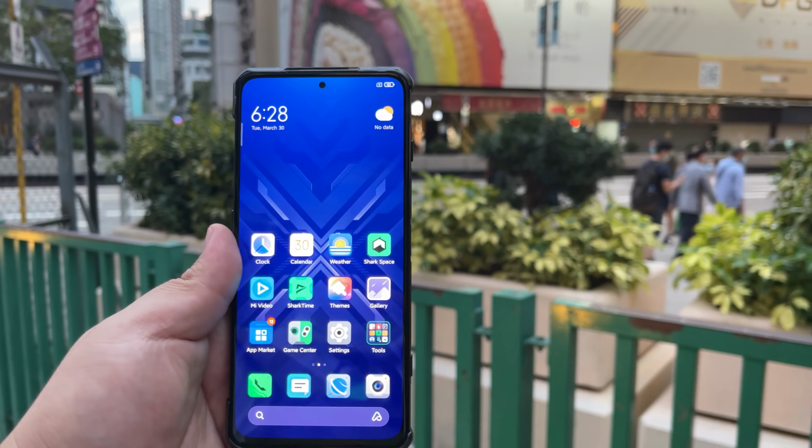It's a very nice phone. But why am I worried that I may not be able to review this phone? Because of this Google Apps situation. And as you guys know, I need Google Apps to be able to fully review phones. I don't just review China variants without Google Apps.